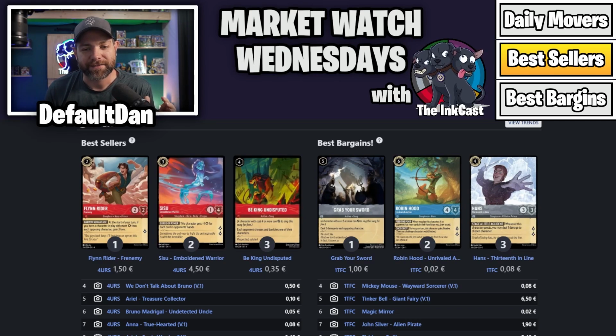I had the comment over in Discord of why do we love Flynn Rider and Sisu so much? And honestly, I think it's just a great combo to go in a deck. It's an easy 2-card combo that has to be answered. If it's not answered, it's a lot of lore without ever putting yourself in danger. So Flynn comes down and they either have to answer it, whether that be a really big creature or one of the removal spells.